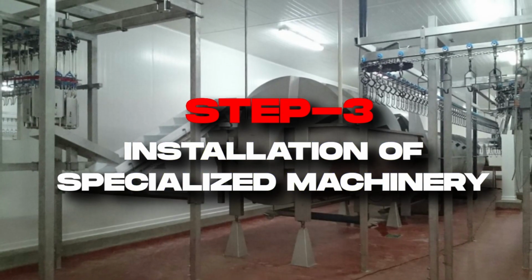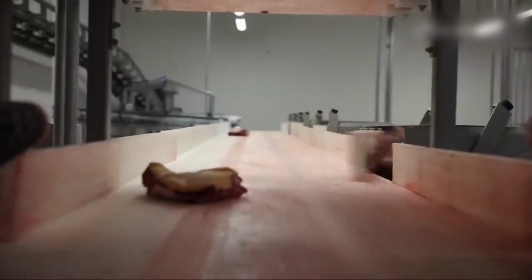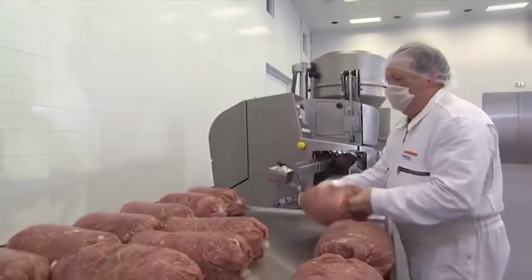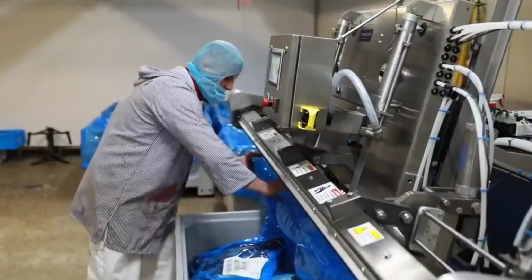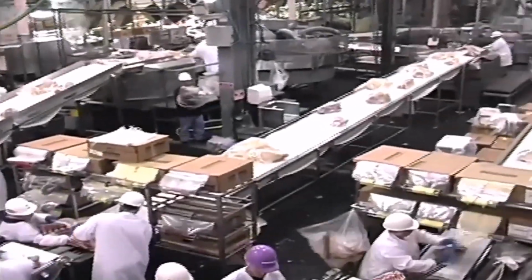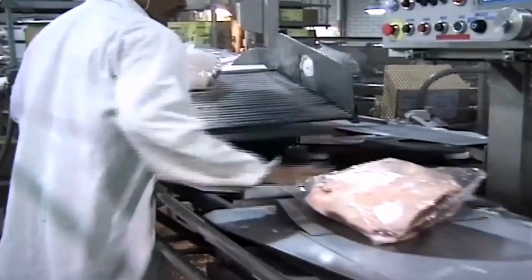Step 3. Installation of specialized machinery. Moving on, let's talk about the internal design of the meat processing plant. To ensure that the building meets the needs of the meat processing industry, specialized equipment must be installed inside the plant. To keep meat products fresh and safe for consumption, refrigeration and cooling systems are crucial components of modern meat processing plants. From walk-in coolers and freezers to blast chillers and refrigerated loading docks, these systems are designed to maintain the temperature and humidity levels necessary for preserving meat quality.